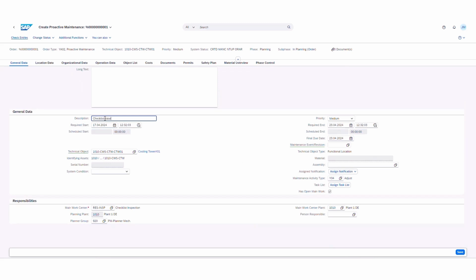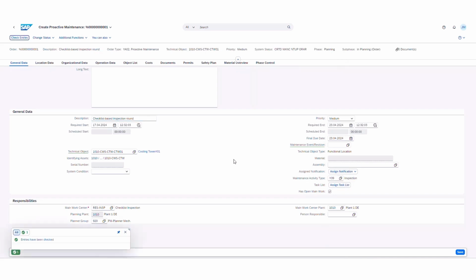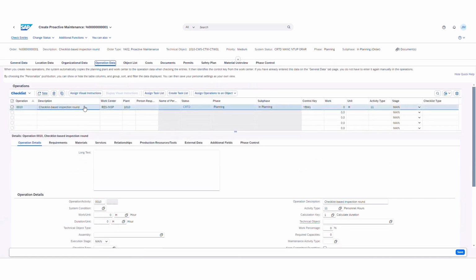of the maintenance order. And for example, we are doing an inspection, a checklist-based inspection round. So this is our header description. And let's fill in some more details for the maintenance order, like the maintenance activity type. And regarding the maintenance order planning on the operations level, we are entering now the description for an activity. So let's call it inspection. And we are planning this activity with 4 hours for the work.